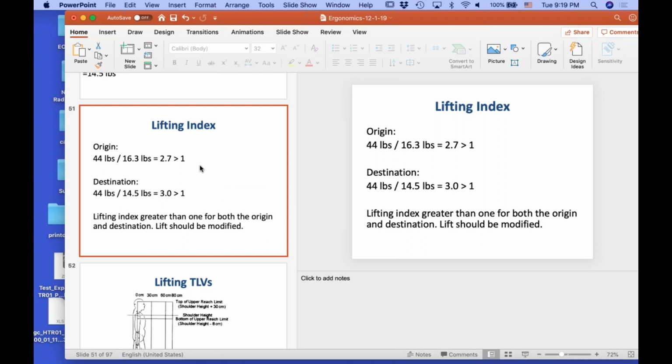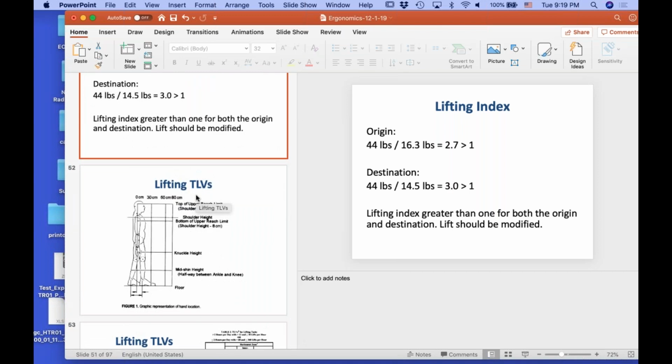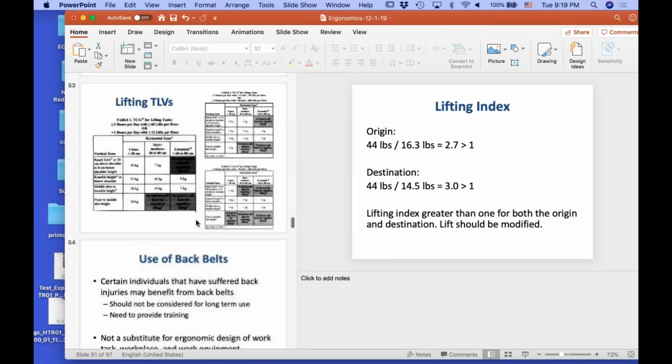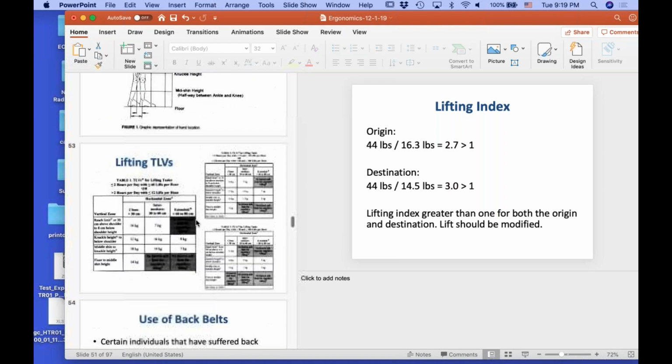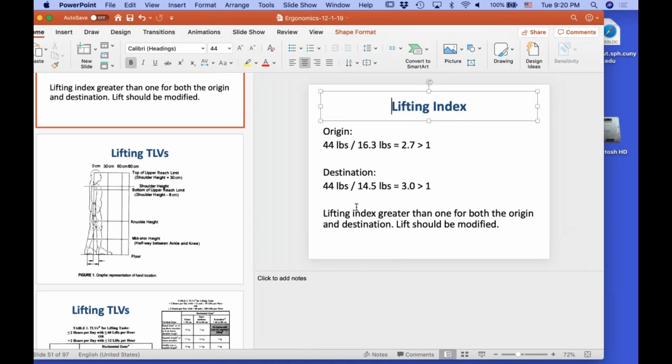That doesn't mean it can't exceed 1. It means that optimally you're aiming for a lifting index that's less than 1. Between 1 and 3 suggests a potential increased risk for musculoskeletal disorders over the long term, but it's not in the real danger category. Once you get over 3 times the lifting index for either origin or destination, you might have a really high risk of musculoskeletal disorders over a period of working at that rate.